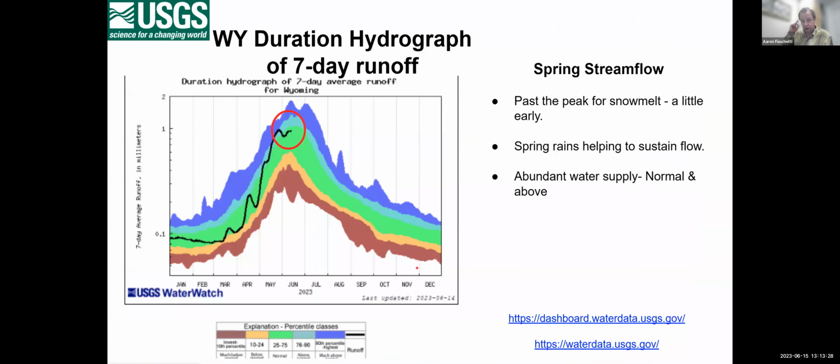So moving on, Tony. So here we are. This is a duration hydrograph for an amalgamation of various gauges through the state, and it's showing a 7-day average runoff in millimeters. So it's kind of a runoff per square area. But the point of this is to show that we're basically at the peak of the hydrograph for the year. It's a time of abundant water supply around Wyoming. Probably in general, if your water's coming from snowmelt in the mountains, this is kind of what that hydrograph represents.